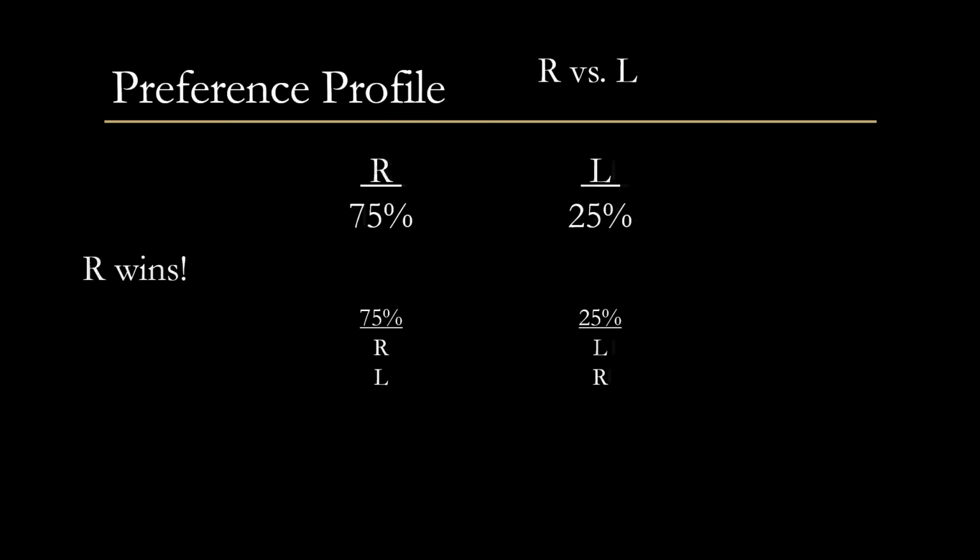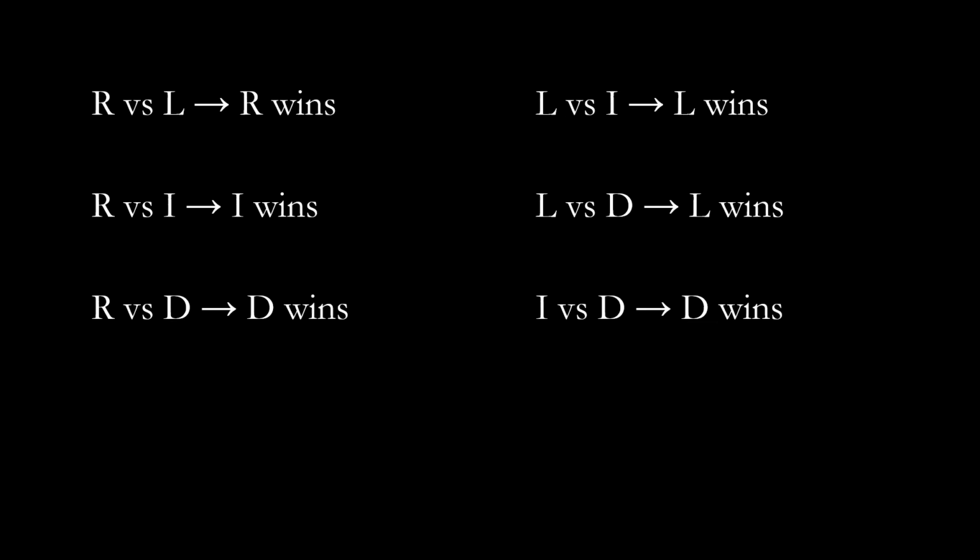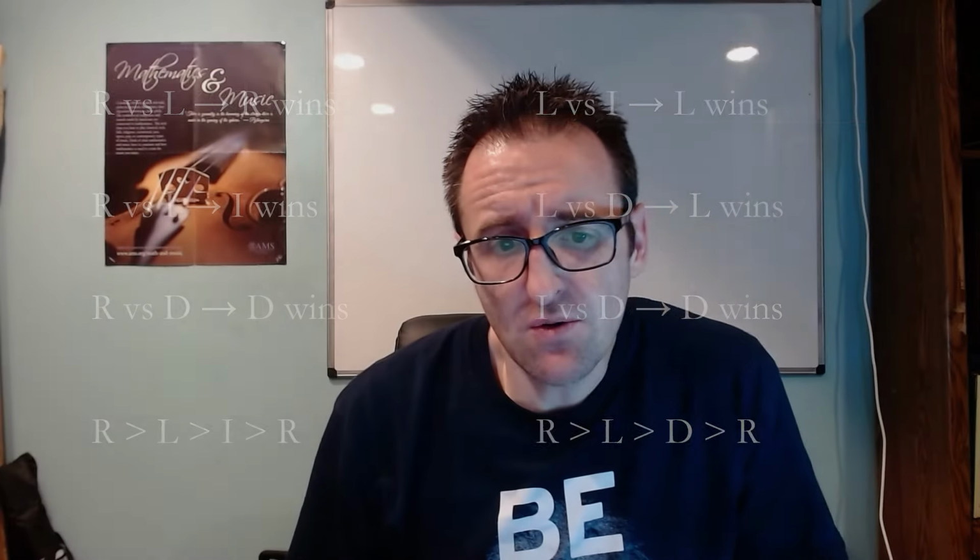Next, we can do the same thing with R and I by removing L and D from the list. And here I beats R 55 to 45. For R and D, we find that D beats R 51 to 49. For L and I, L beats I 65 to 35. For L and D, L beats D 60 to 40. And finally for I and D, D beats I 55 to 45. This yields the following list of runoffs, and this produces two Condorcet cycles. R is preferred to L, who's preferred to I, who's preferred to R. Similarly, R is preferred to L, who's preferred to D, who is also preferred to R. And if there's no Condorcet winner, then there's at least one Condorcet paradox in the electorate's preferences, and indeed here there's no Condorcet winner.